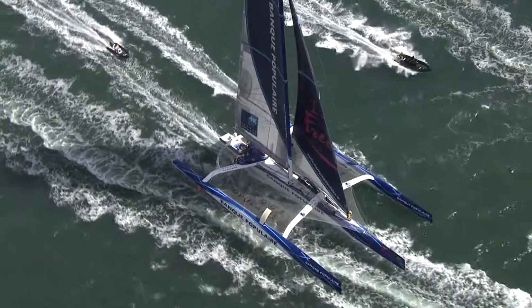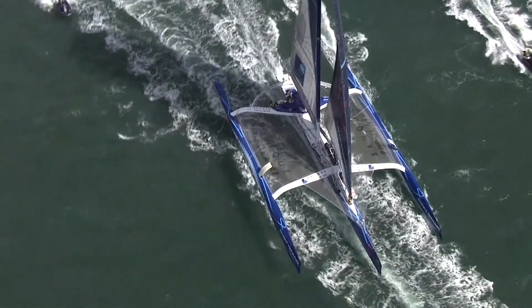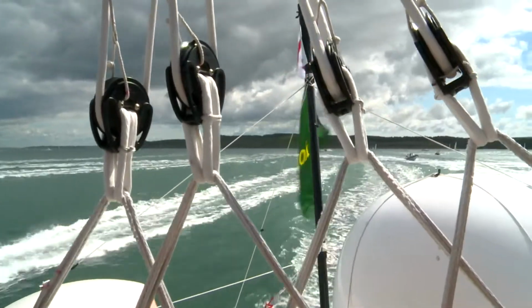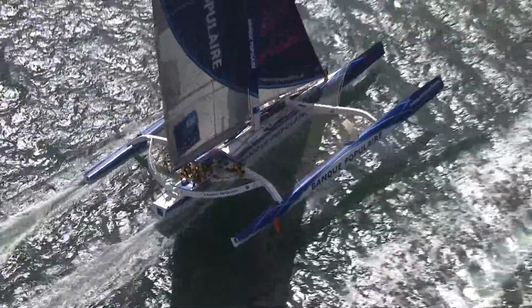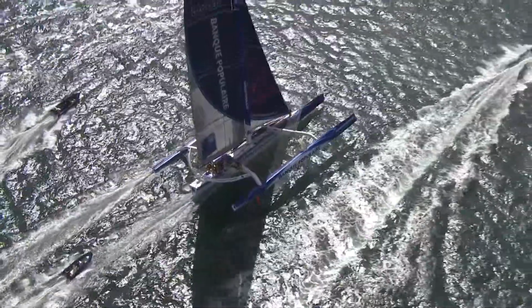The sheer power of this French machine is incredible. Yet it feels effortless, like being on a TGV, watching the world go by at sublime speeds.